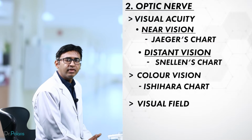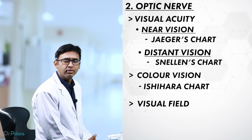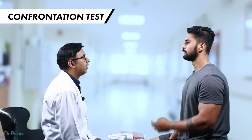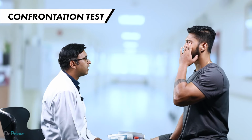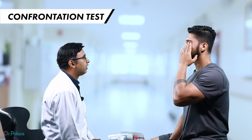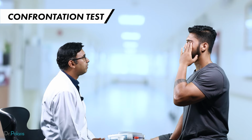The next aspect of testing the optic nerve is checking for visual field. This is ideally done by the ophthalmologist using an instrument which is known as a perimeter. But in the bedside, this is how we go about looking for visual fields. This is called the confrontation test. I'm going to ask you to close your left eye, and I'm going to show my finger starting from the side of the visual field. If you can identify my finger, tell me yes.